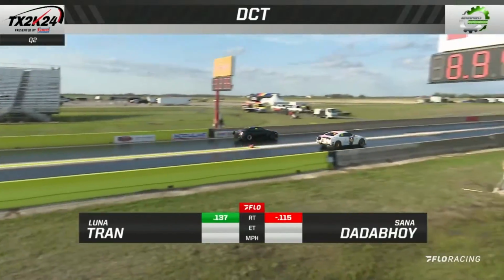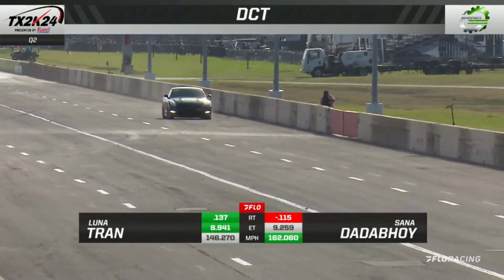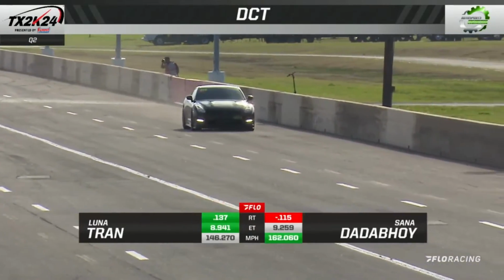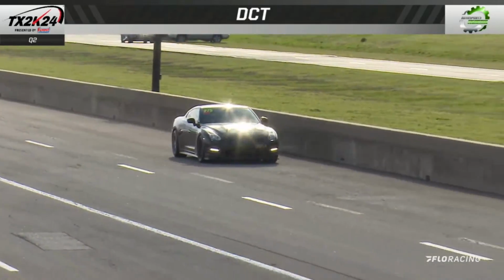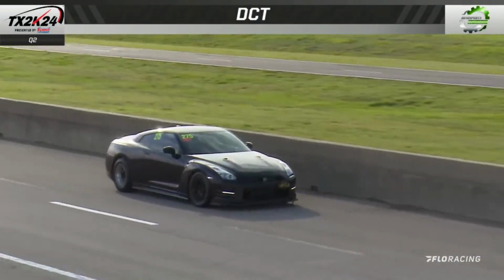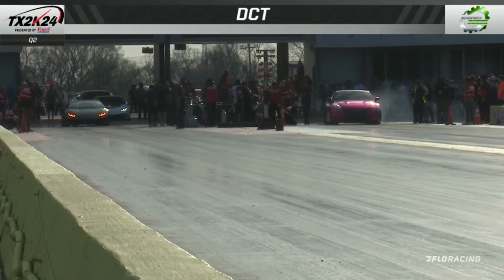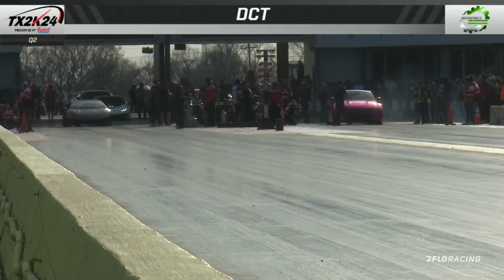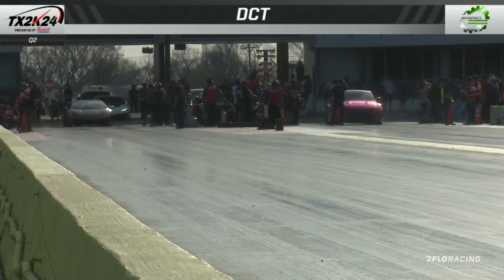Both of them on good runs so far. 894 right side for Luna, 925 left side for Zaina. Zaina will improve off the 948. Luna does not do better than the 827. So left side will improve by a couple of tenths of a second. Right-hand side will stay with their original run of 827 to hang on to the number 9 spot.